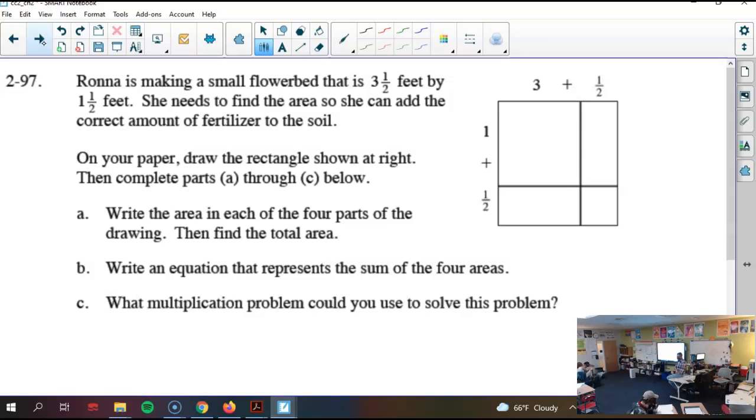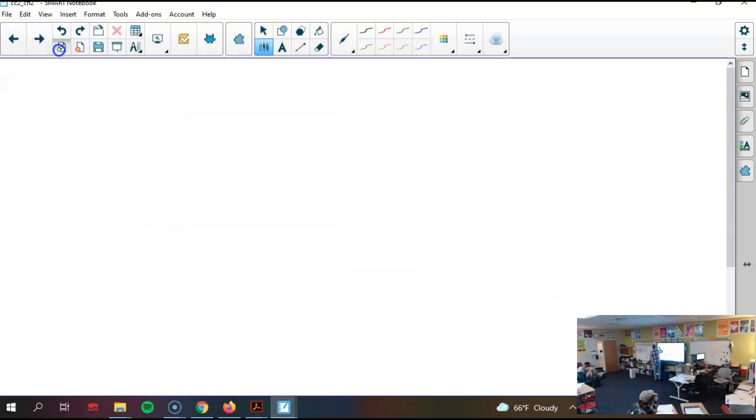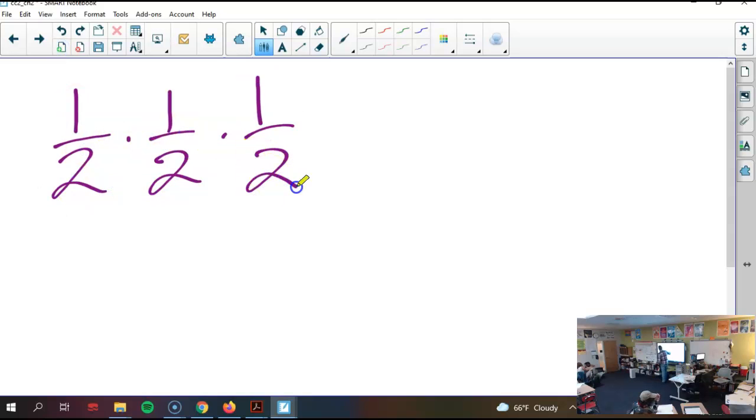We only ever need a common denominator in addition and subtraction. However, if you use common denominators, you just still go straight through the top and straight through the bottom. So a fun problem I like to use is a half times a half times a half. Like what's a half of a half of a half? And you can keep going, right?